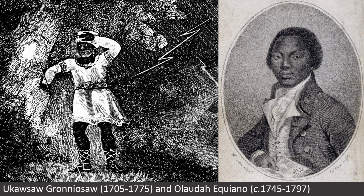In 1772, Ukawsaw Gronniosaw, the man on the left, wrote an autobiography describing his capture by slavers and his transportation to the British colonies in Barbados and North America. This book is considered to be the first slave narrative published in England, and in fact it was written in Kidderminster, where he had settled out of respect for the legacy of Richard Baxter.